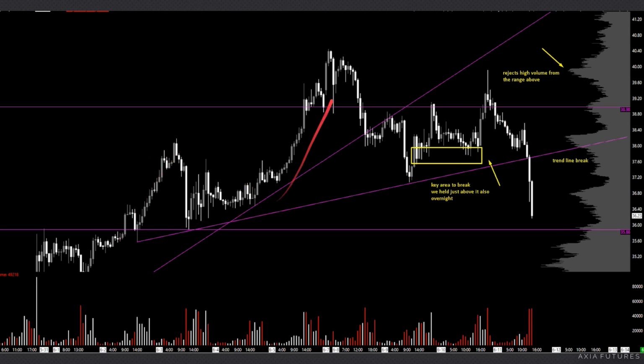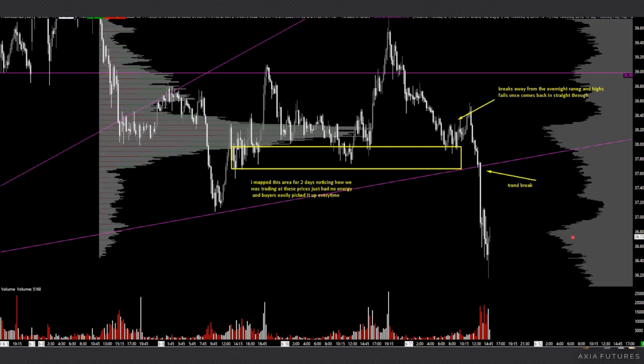Very simple head and shoulders formation, which is quite nice. You've got that to lean on as well. So adding all these things up, again, 5-minute structure just on these three days, you're just looking at mapping these areas.